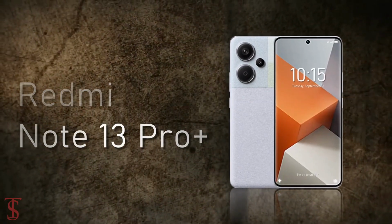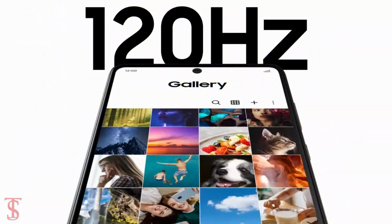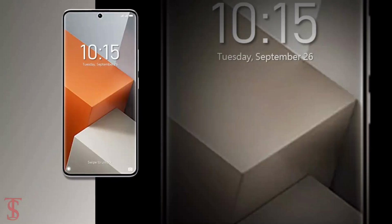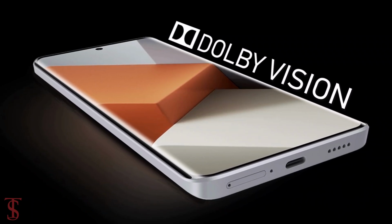The Redmi Note 13 Pro Plus features a tall 6.67-inch 1.5K resolution curved AMOLED display, with up to 120 Hz refresh rate and up to 1800 nits of peak brightness support. The screen is protected by Corning Gorilla Glass Victus, and it has Dolby Vision technology for better viewing experience.